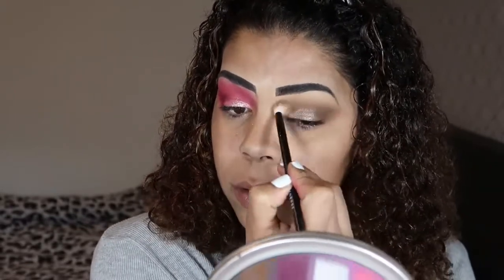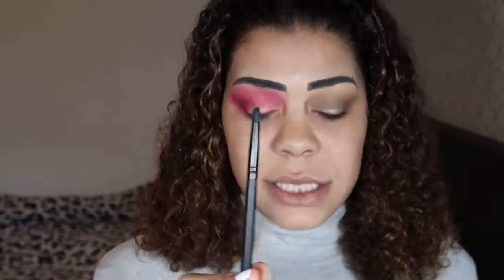Then I'm going back into a little bit of 5 AM. For the next step, I am going to take this tiny brush and dip into Ivy to make it dark but ice cold. I'm going to place this right into the inner corner.